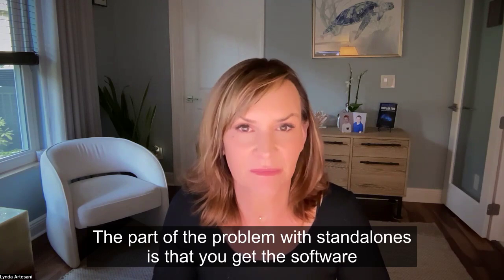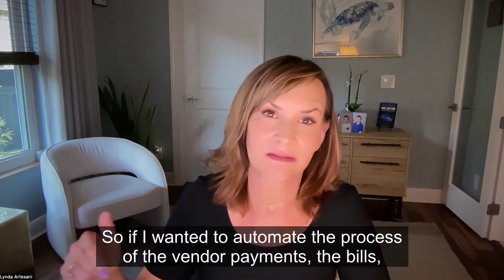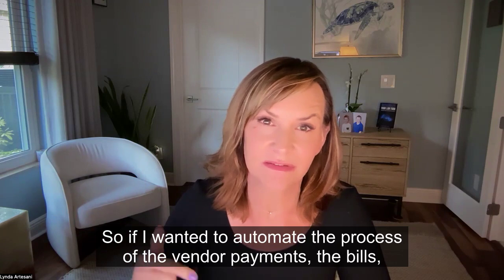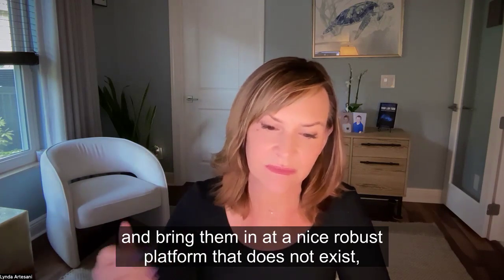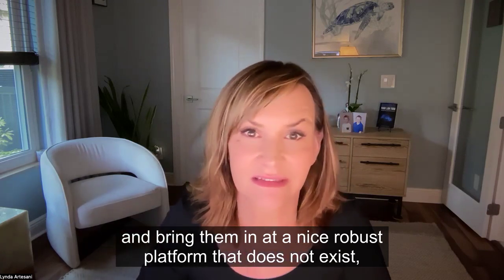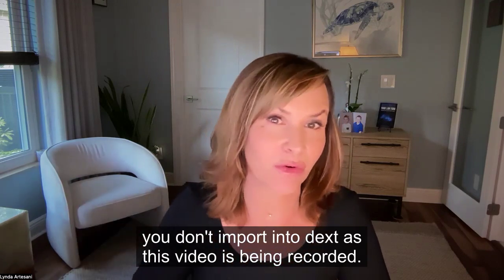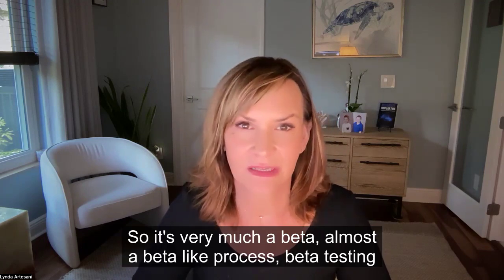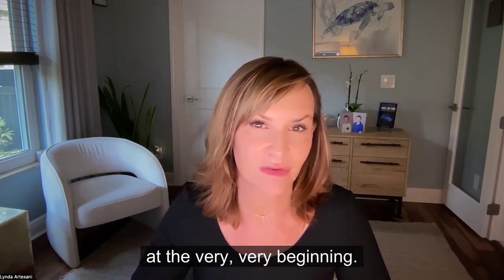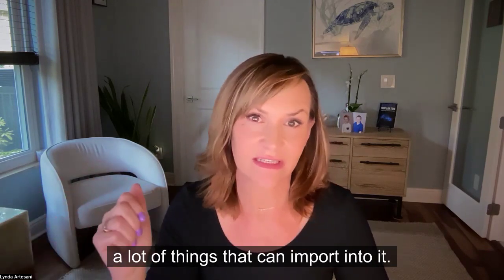Standalone, the part of the problem with standalones is that you get the software that it doesn't integrate with anything. So if I wanted to automate the process of the vendor payments, the bills, the accounts payable, and have a place to export receipts and bring them in a nice, robust platform, that does not exist. You can't import into Dext as this video is being recorded. I mean, these things will change. Don't forget, this is very, very new. So it's very much a beta, almost a beta-like process, beta testing at the very, very beginning. So you're looking at a product that doesn't have a lot of add-ons, not a lot of things that can import into it.